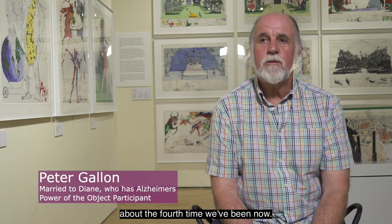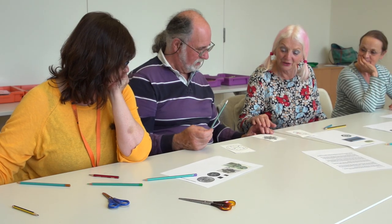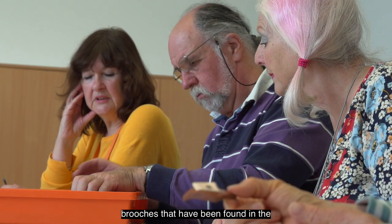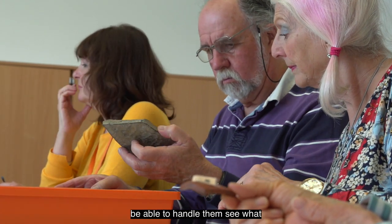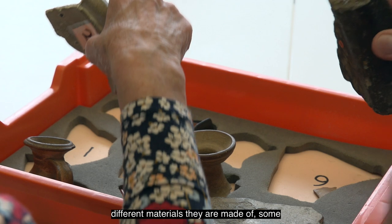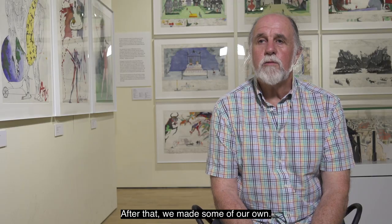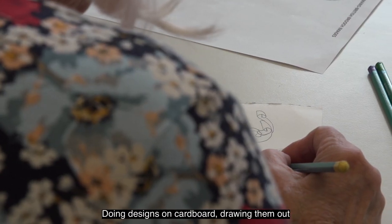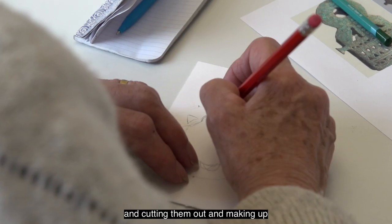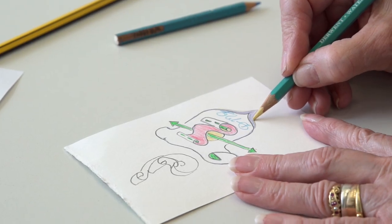We've been coming to this group, this is about the fourth time we've been now, and we've both found it very beneficial. We had a look at some of the Roman brooches that had been found in the Canterbury district, and it was nice to be able to handle them, see what different materials they were made of. Some were clay and some were bronze. After that, we made some of our own, doing designs on cardboard, drawing them out and cutting them out and making up brooches and pins and things.